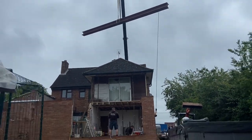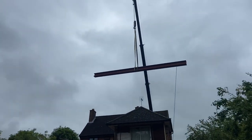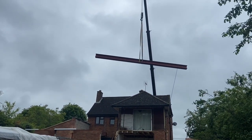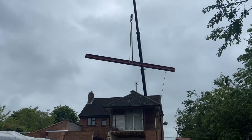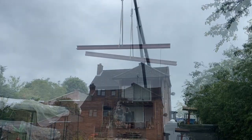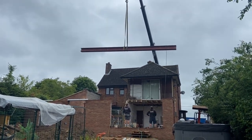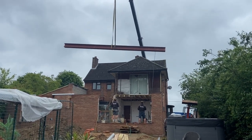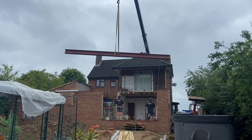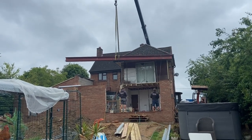Into the garden. I still don't feel like I'm far enough back. Okay. Just gonna... Yeah, right at the back of the garden. Wow. Okay, it's over the top of the house now. Yeah, Cockle's getting involved. It's over the house.